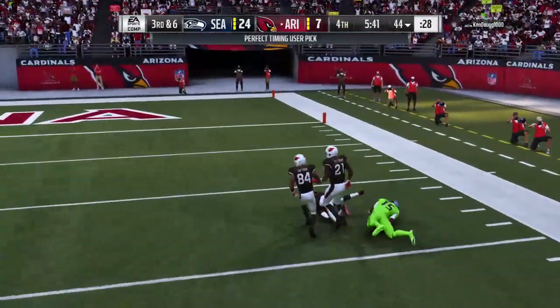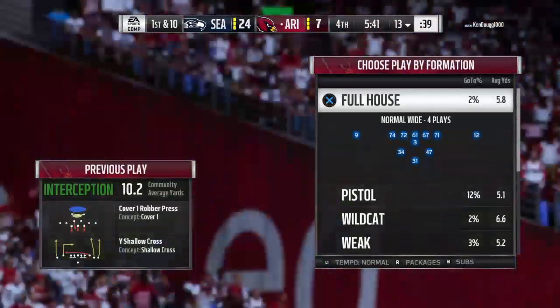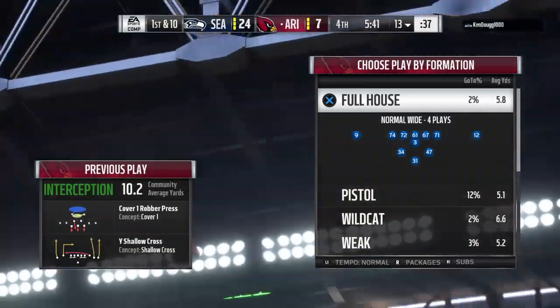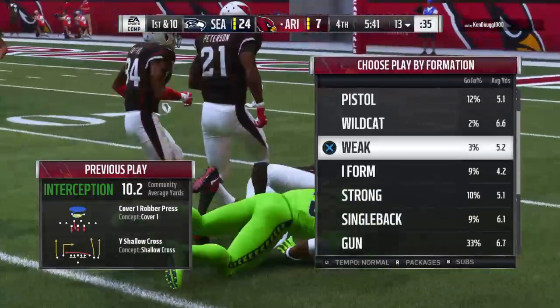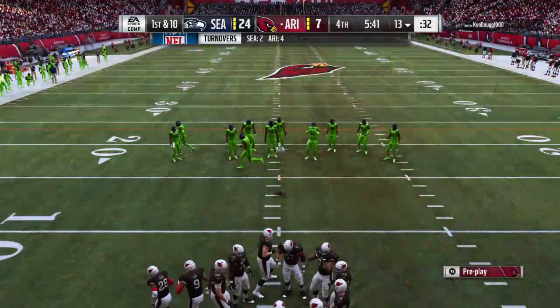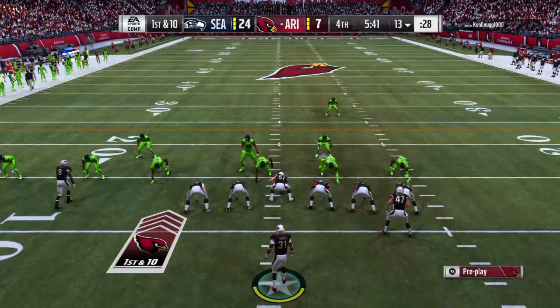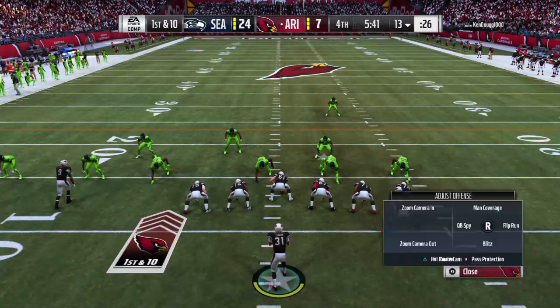Into double coverage, and it's intercepted. Budda Baker with a pick, and a big turnover there as his guys will get the football back. So they get the takeaway, but that's just step one. They still have a lot of work to do. But they don't want to focus on that now. Now it's about getting the ball in the end zone and hoping they can take it away again.